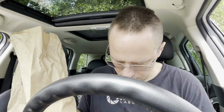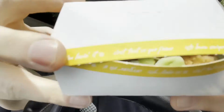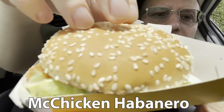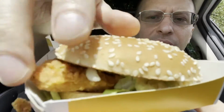I like how Burger King always has those little towels, because you eat with your fingers. All right, here we go again. Presentation, McDonald's. I'm loving it. And we can't see anything. Chicky, chicky.